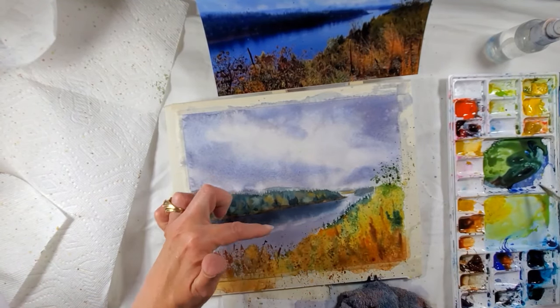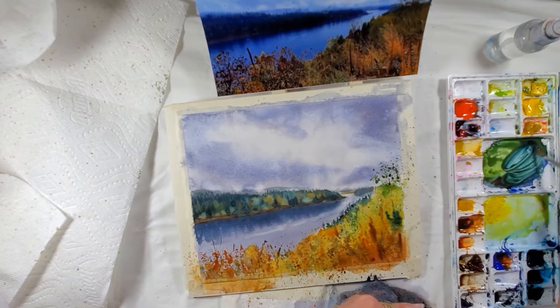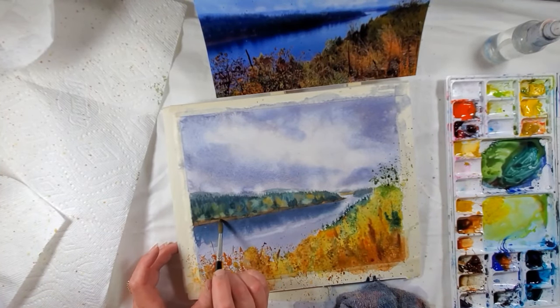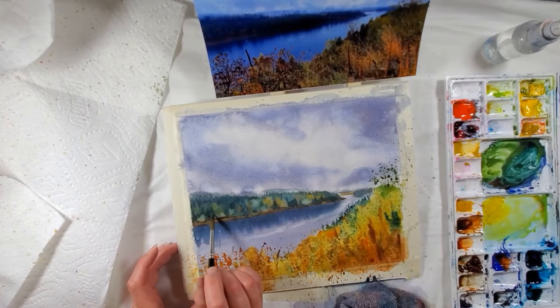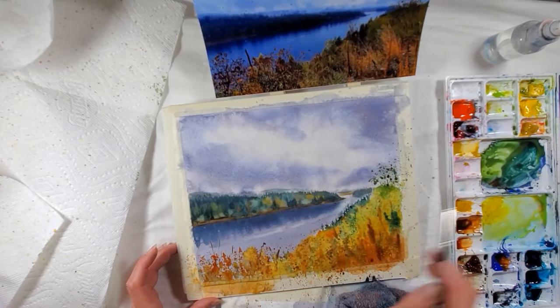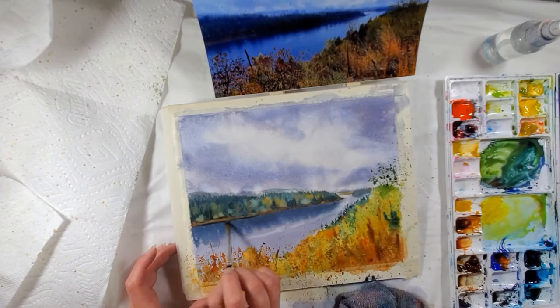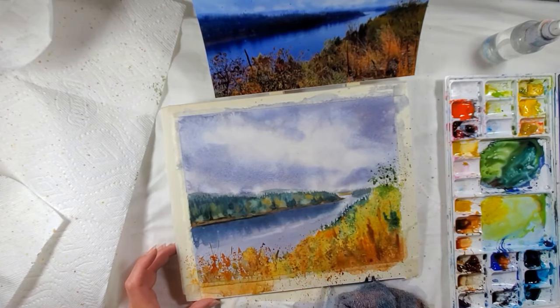I'm coming back over here while this dries a little bit before I put in some detail there, and I'm going to just edge some of this, put in some more detail over here, darken this up.